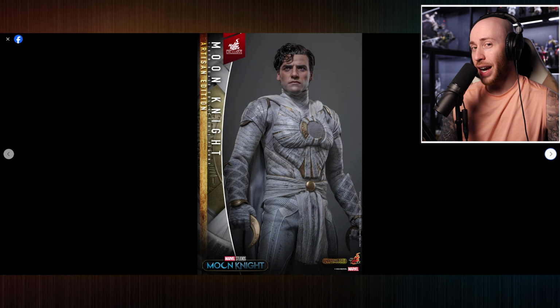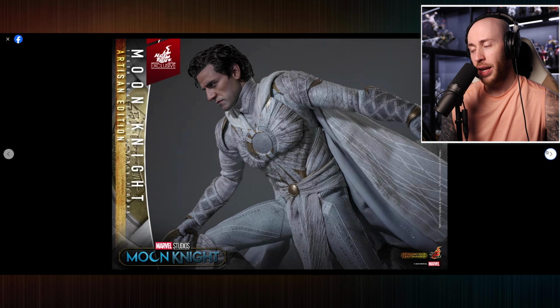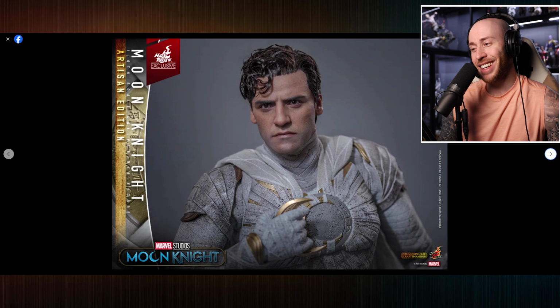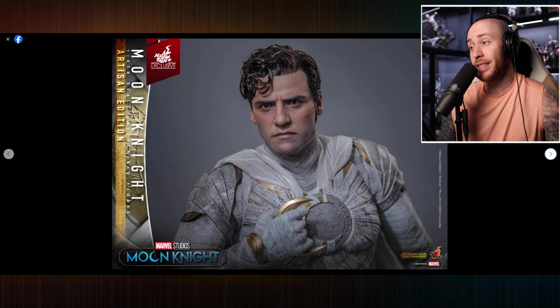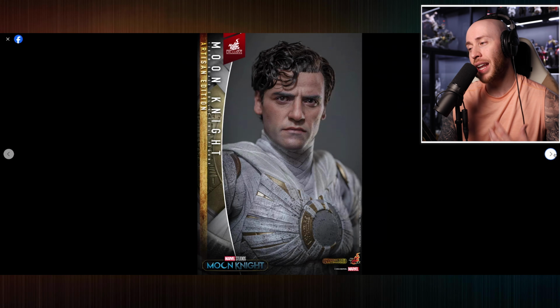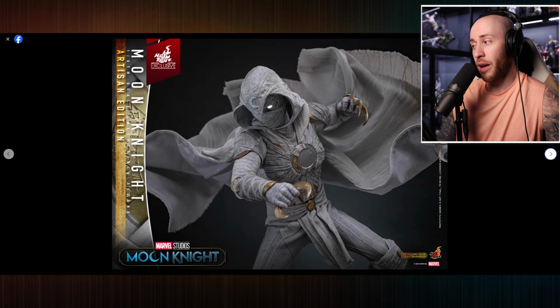The likeness to Oscar Isaac here is off the charts good. It's one of the best head sculpts I've ever seen in my entire life. It looks a 10 out of 10 like Oscar Isaac. The rooting of the hair looks good. It looks fantastic. Again, Hot Toys Artisan line, if you're unfamiliar, it's their exclusive Artisan premium brand line that really does showcase the best of what Hot Toys is capable of in a mass production format, and it looks great.